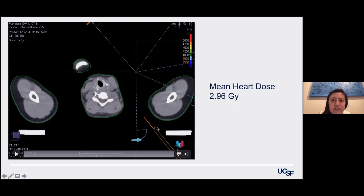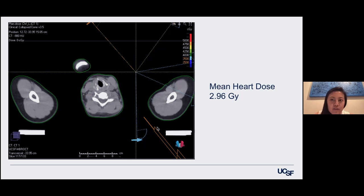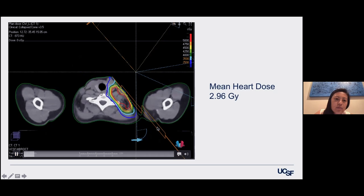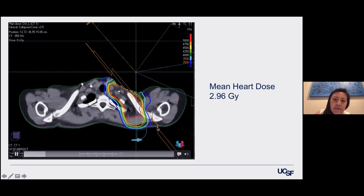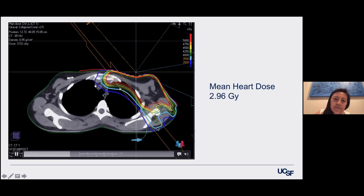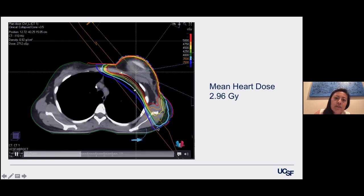This is an example of a patient who required regional nodal irradiation because she had much more advanced breast cancer. And I want to show you how we were able to keep the heart dose very, very low using this ARC plan, rapid ARC plan with deep inspiration breath hold. So again, we're moving down and you can see it's a much bigger area because this patient had more advanced disease. And so we were treating all of the nodal fields.